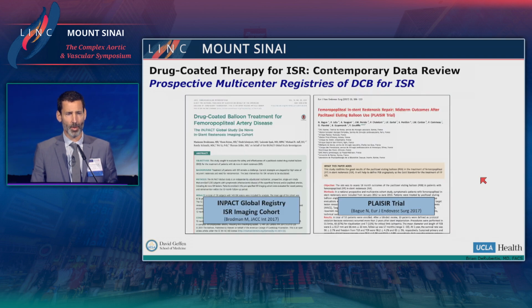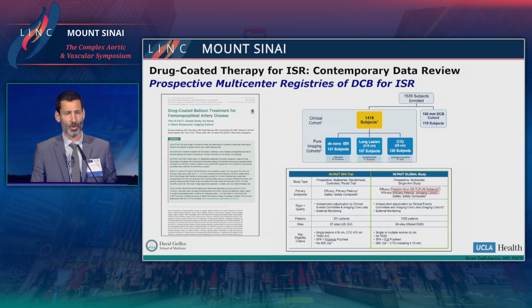When we look at prospective multi-center registries for DCB in ISR, two come to mind. I think the most important and most impactful is the IMPACT Global Registry ISR imaging cohort, and then this other PLACER trial, which I'll discuss briefly as well.